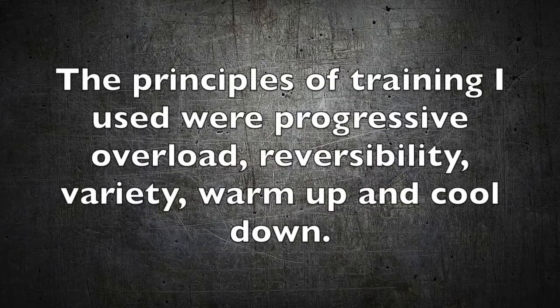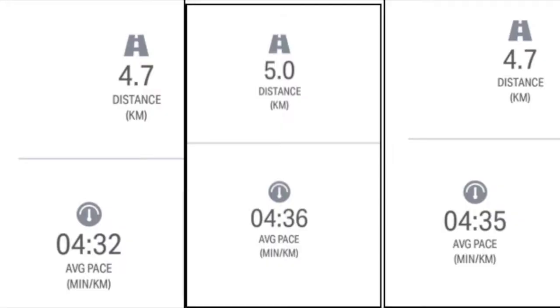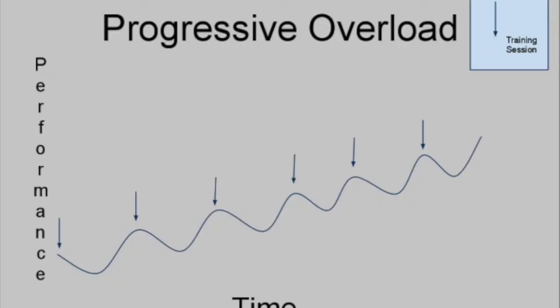The principles of training I used were progressive overload, reversibility, variety, warm-up, and cool-down. To test progressive overload, I ran a 4.7 kilometer run, then a 5 kilometer, then another 4.7 to see if my pace improved. My average pace stayed very similar for both. This means I may have needed to test a few more times and with more of a difference between the distances.